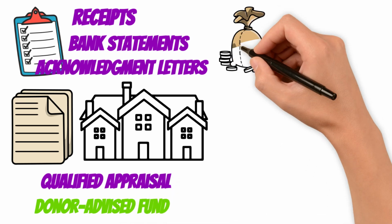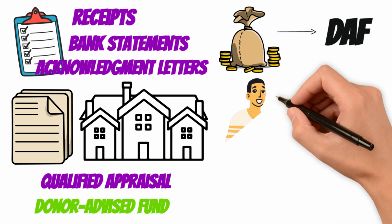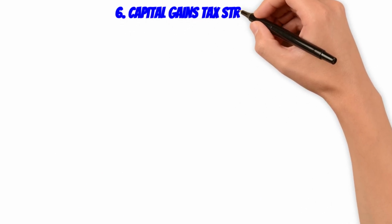One often overlooked strategy is the donor-advised fund. By making a large contribution to a DAF, you can claim the tax deduction in the year of the contribution, but then distribute the funds to your favorite charities over time. It's a way to bunch your donations and maximize your deduction, even if you plan to give smaller amounts to multiple organizations.